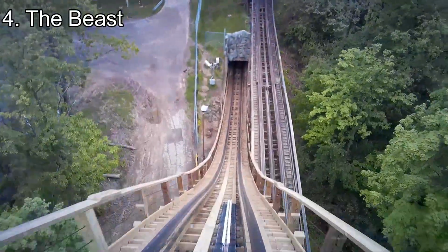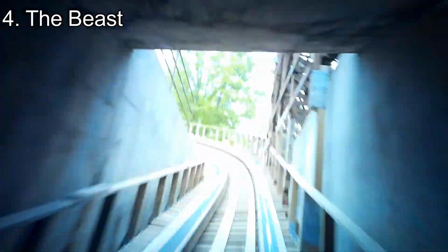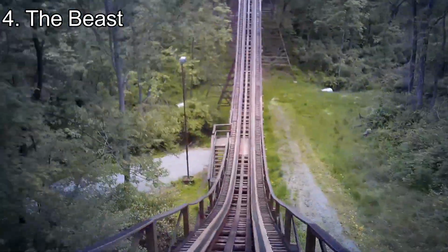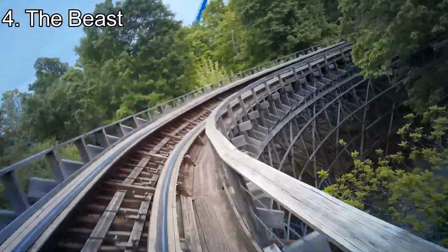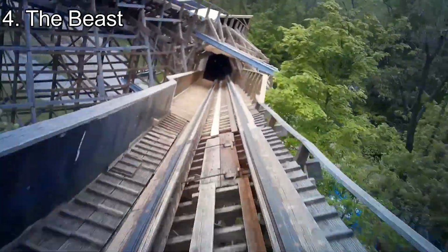Number 4, the Beast. While not as forceful as Banshee, the Beast overall is a more fun experience. It's surprisingly smooth for its age, and it feels like the ride speeds up as it goes. It goes very deep into the woods, making for a secluded but legendary ride experience. The final double helix is one of the scariest moments on any coaster, with the head chopper tunnel, the screeching of the train, and the insane laterals. Everyone needs to experience this ride at night as well. It makes the experience so much better.